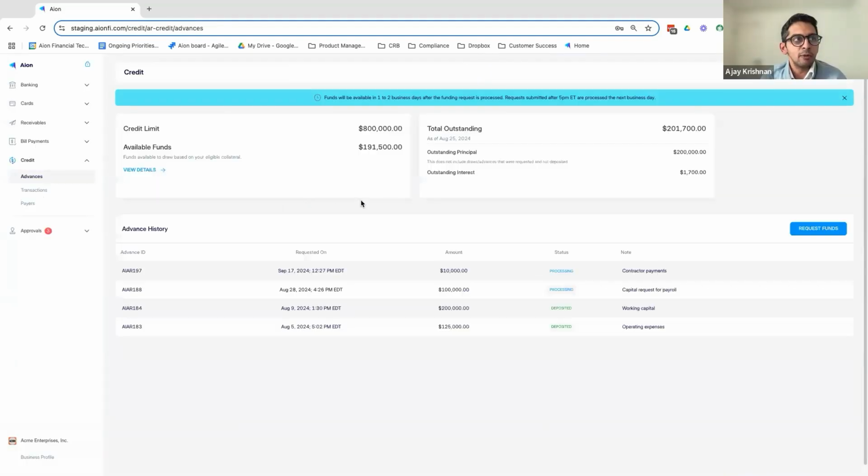Absolutely. I think foundational to our overall all-in-one platform is that these products, or our apps, talk to each other.